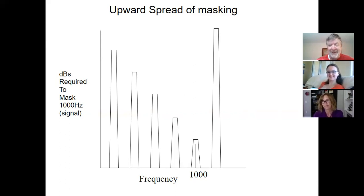At any rate, let's say I try to mask that 1,000 hertz tone with a lower frequency. So you're sitting there hearing the tone from a speaker, and now I'm choosing a 500 hertz tone. Sorry, I'll mute myself. No problem. Anyway, so let's say I try to mask the 1,000 hertz tone with a 500 hertz narrow band, a band of noise surrounding 500 hertz. I've got to make it more intense, don't I? Because it's not the same frequency as the tone. And let's say I try to mask the 1,000 hertz tone with a 250 hertz band of noise.